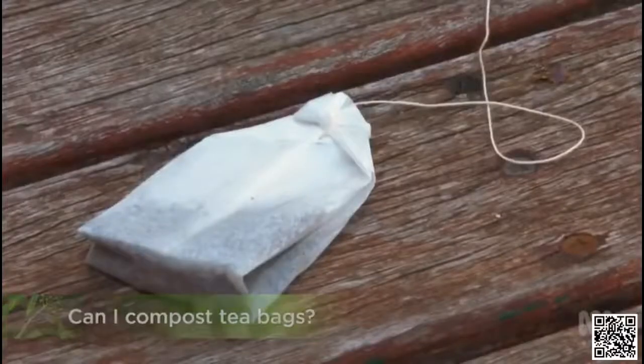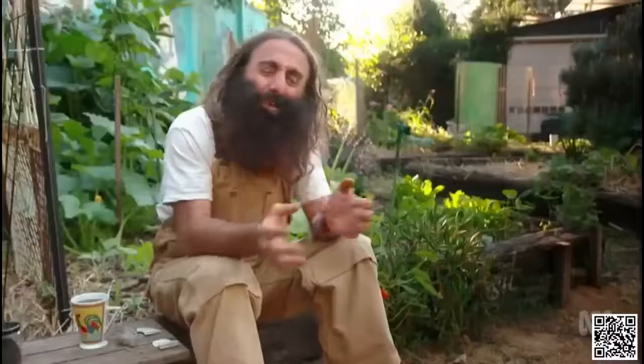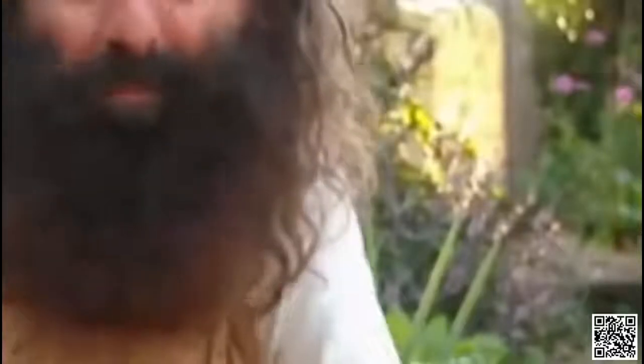Can you compost tea bags? That's a good question. You can for some, but these days a lot of tea bags contain microplastics and polypropylene to help them hold their form and to seal them. Really, the only way you're going to find out is if you contact the company and see whether they do contain it. The other way I do it is to do a little bit of my own citizen science and put them in my worm farm, because if the worms don't touch it, you know that there's plastic in there.